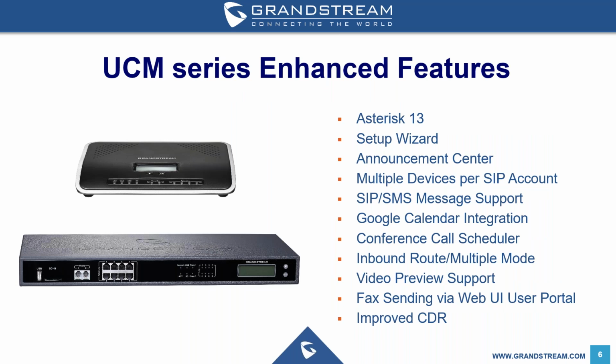Now, our UCM is built on top of Asterisk 13, version 13. It's an open source PBX. However, we prefer to configure the unit by using the web interface. So you need to access the UCM through a browser and configure the unit through the browser. As an Asterisk PBX, you don't have the option to remote access a typical command line that would let you make changes in a command line environment. We don't have that option. We prefer that everything is done through the web browser.